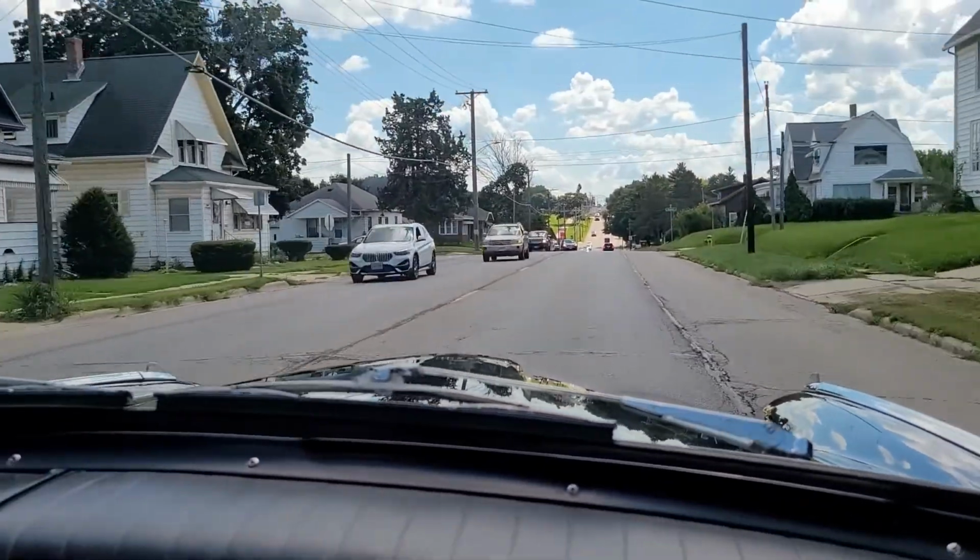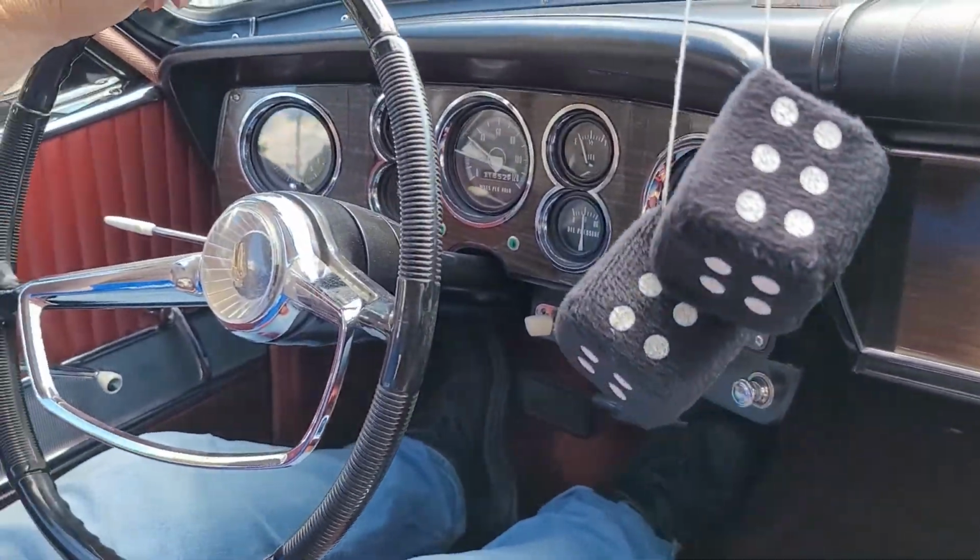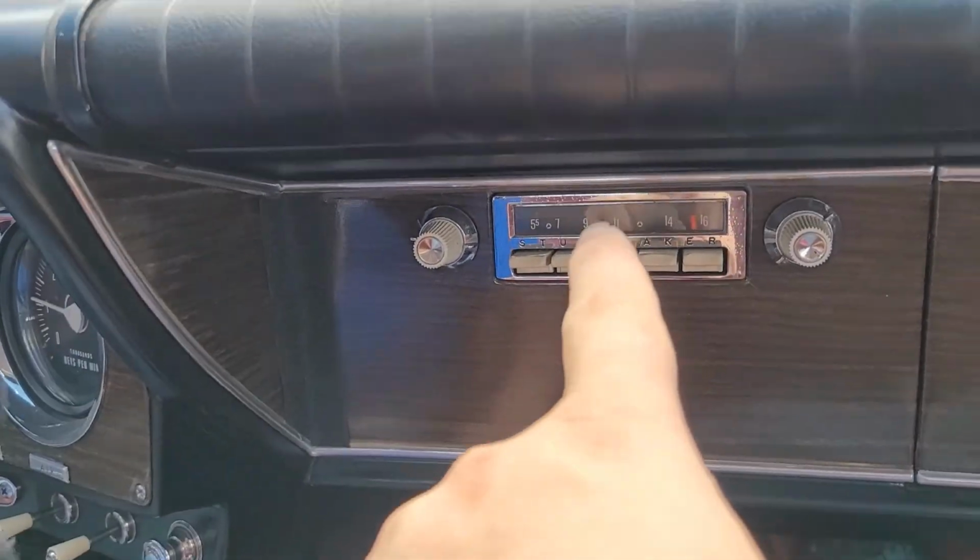All right, so we're cruising along. This is a gorgeous car. Look at the interior in this thing. This thing is pristine. The old radio right there.